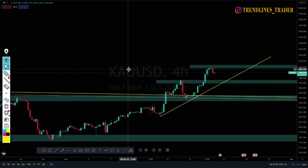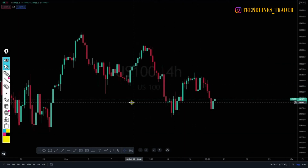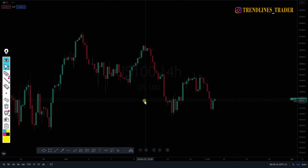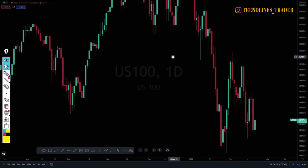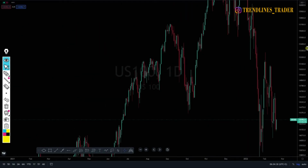The next one is our US100, everybody's favorite. Yes, guys, I hope you are able to see. This is our instrument, and we are on a daily time frame. Let's move to the price, see where it's heading.